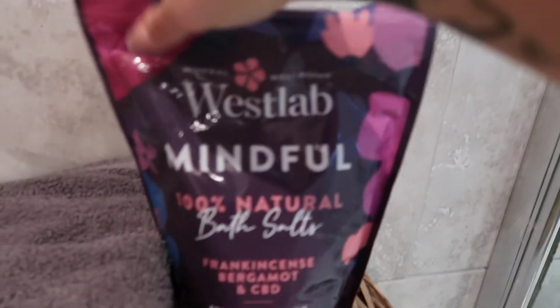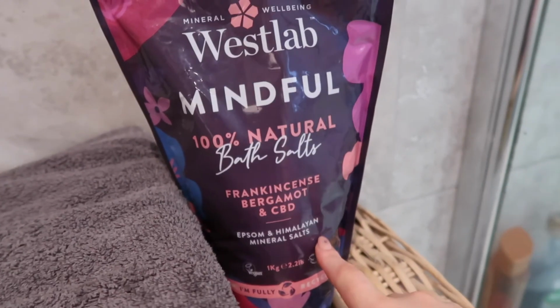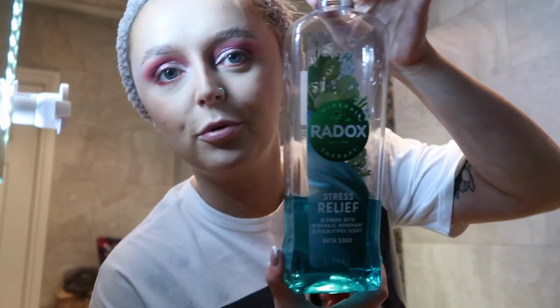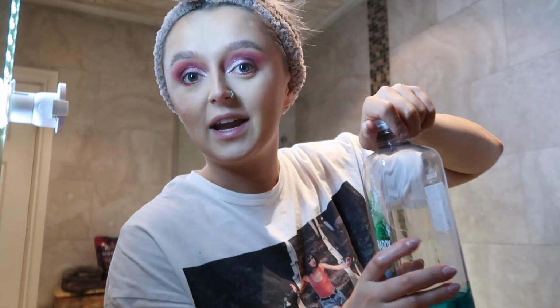Let's put them up here because it's literally all under my nails. Yeah, so it's by West Lab, and it's the mindful one. Frankincense, bergamot and CBD. So obviously that's good for calming things. I'm also going to put some of the muscle stress relief in because I need that as well.